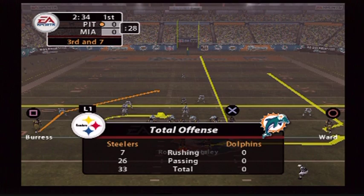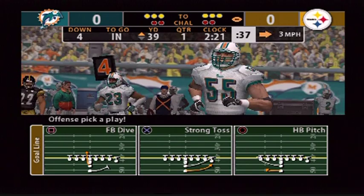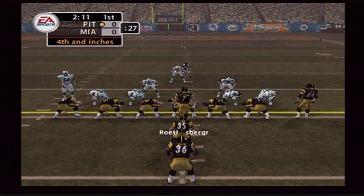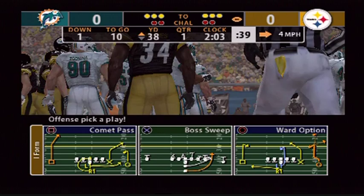Miami comes out in their nickel package. Under pressure, throws it. Perfect pass. Breaks the tackle, and he just got level. Yeah, you know that whole deal about what happens when an unstoppable force meets an immovable object? Well, the unstoppable force won that one. They have to get the ball inside the 39 to convert. Still sneaking, trying to avoid the hit by sliding feet first. So they have first and 10 here.